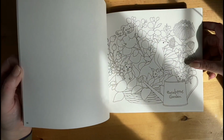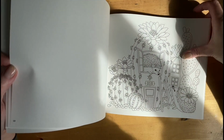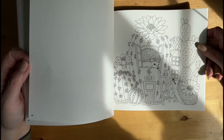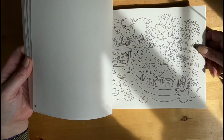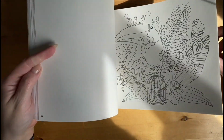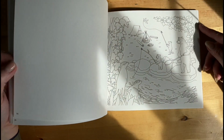The hedgehogs, cute hedgehogs in a cactus. Don't think hedgehogs live where the cactuses grow, but maybe I'm wrong. I'm sure there's someone that can correct me, but certainly the ones in my garden don't have a cactus to live in because it's freezing most of the time.